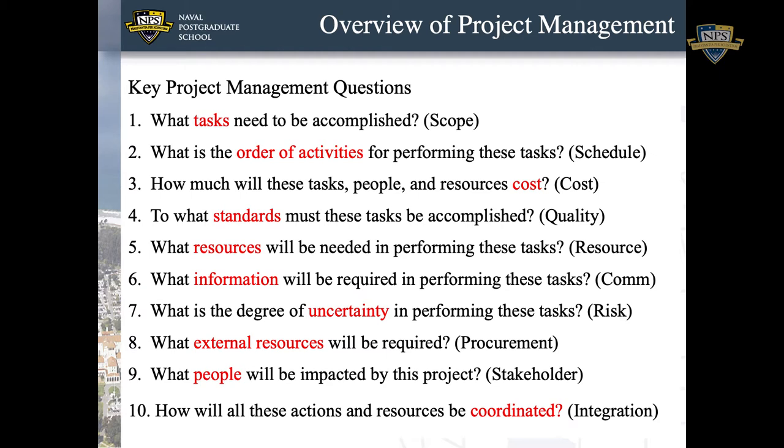And then, of course, external resources. This is procurement. Which activities are going to be performed by external organizations, like contractors? Maybe the data that we need in our AI project is controlled by the contractor, which would then add to the cost of accessing that data. And then what people are involved in this project? We're going to discuss project team here in a few minutes.